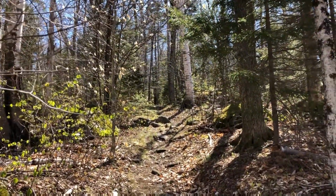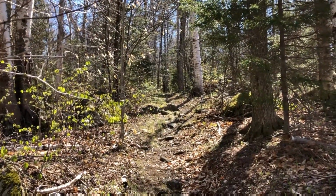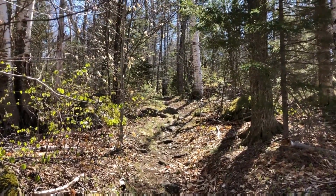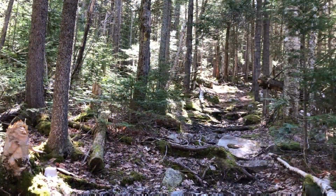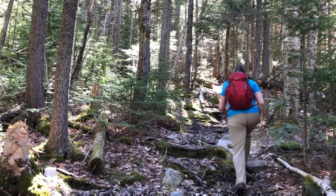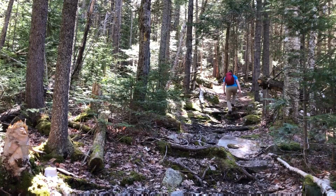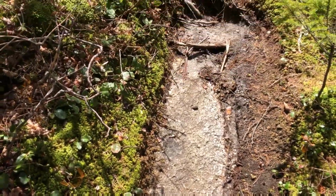Nothing too bad. Looks like it levels out just ahead. So this is not a strenuous hike by any means. So I expect this is going to be really the steepest I see this entire trail, at least as far as I know. Here's a fun little rock walk.